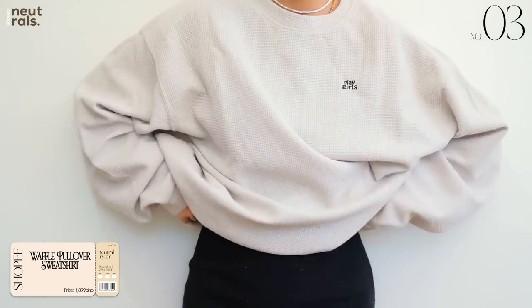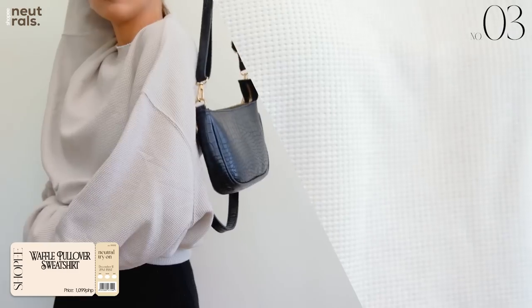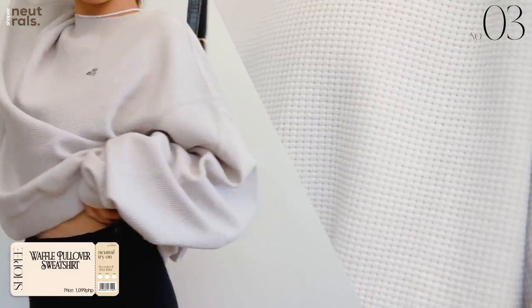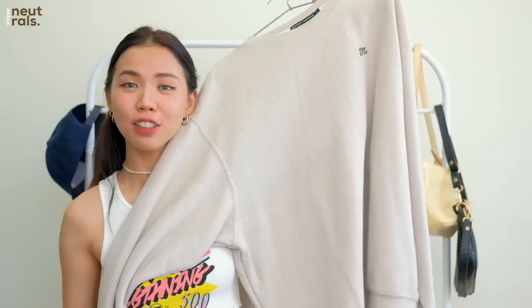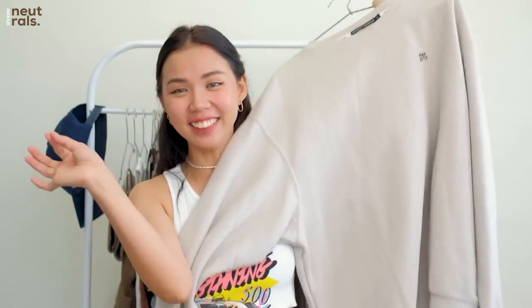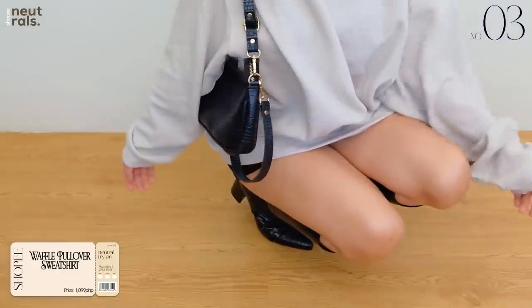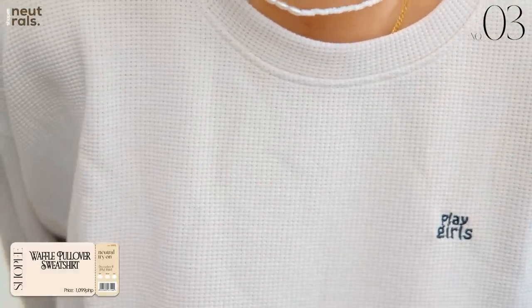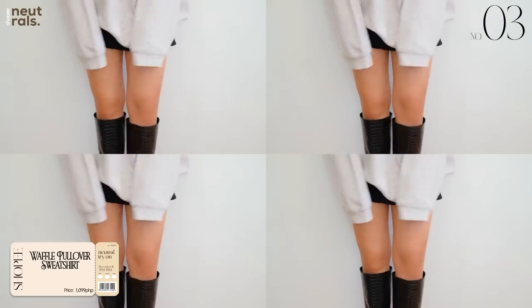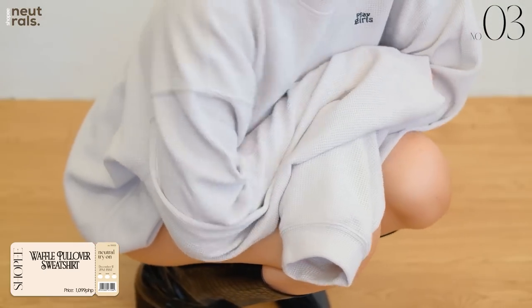So, gray siya na round neck sweater. Super cute na to. So, nag-size up ako dito sa sweater niya to. Kumuha ko ng large and I'm not disappointed at all. I love the fit. I love its oversized look. And I also paired this one with a skirt. Super cute na to. And also boots. Super cute! Parang dad sweater. And it has this embroidery here at the side. Playgirls. I'm not really sure if I'm a fan of that embroidery, pero it still looks cute. Para siyang minimalist, diba? Hindi siya ganun ka extravagant na design or what.